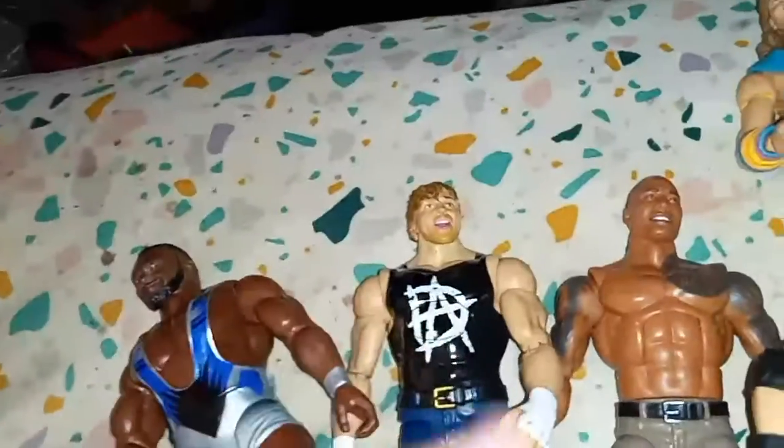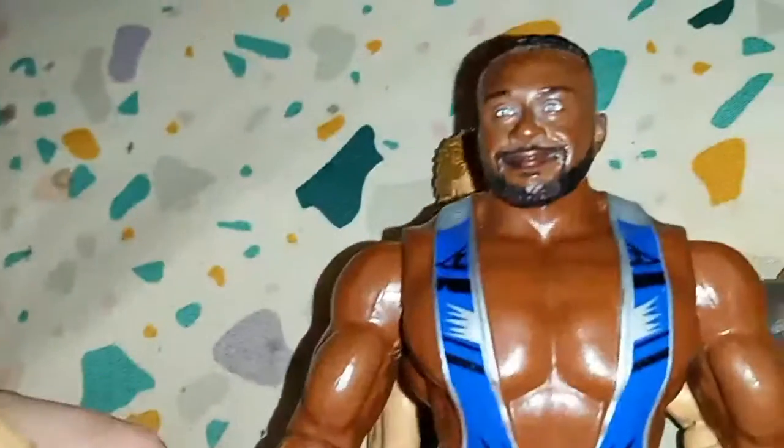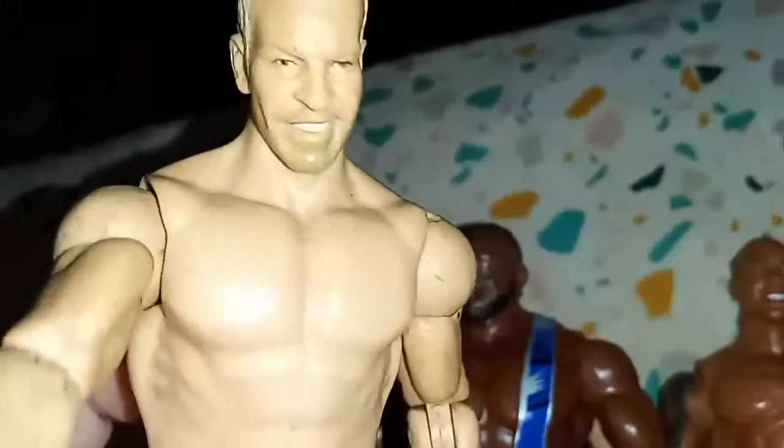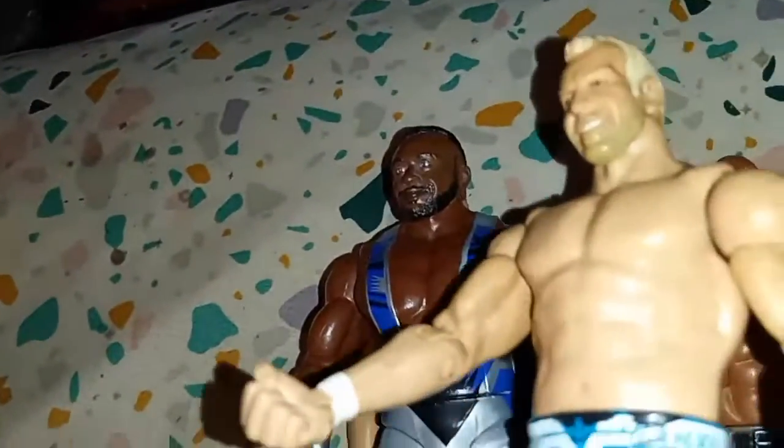For a big wrestling promotion, well, some of them have big... I think that Big E looks more like Big E than the Christian Cage looks like Christian Cage. And that's a newer basic. So that proves that Jazzwares is an indie figure company sometimes. They act like it sometimes.